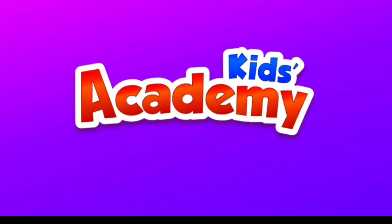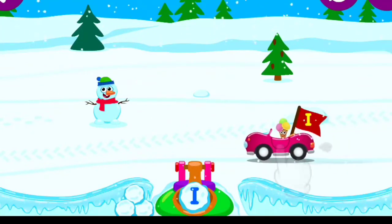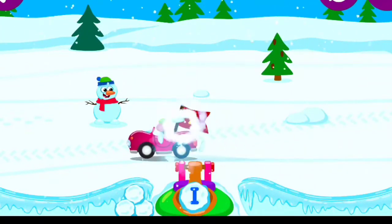Letters. I is for ice cream. Tap the cars with the correct letters. Ice cream.